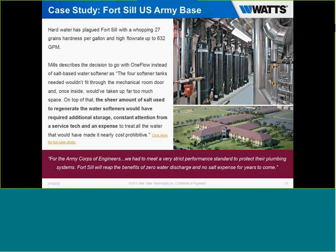So this is just one of our case studies we have for our OneFlow system. This is an installation we have in Oklahoma at the Fort Sill Army Base, and they have some extremely hard water. They have 27 grains hard water. I'm based out of Phoenix, Arizona, and our typical water hardness in Phoenix is around 18 to 20 grains. They have 27 out here at this Army post, and they need flow rates up to 632 gallons a minute plus.